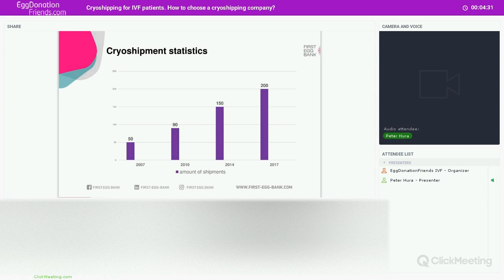In that time, we delivered frozen biological materials, embryos, and sperm samples, as well as vitrified oocytes, to more than 25 countries in the world. Over 1,000 babies have been born, and we are very happy that we were a part of that. We helped grow life in this world. So let's go to our next slide.